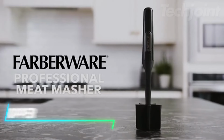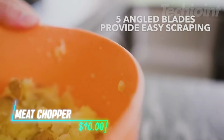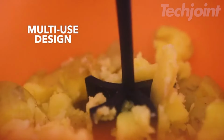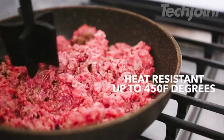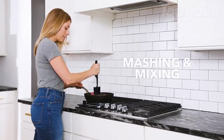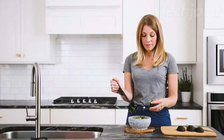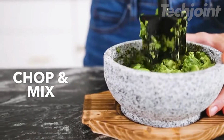This is a meat chopper that makes cooking ground beef and turkey a breeze. With its 5-blade design, it also doubles as a masher for softer foods like potatoes and apples. The oversized nylon head is BPA-free and heat-resistant up to 450 degrees Fahrenheit, so you can use it safely with hot foods and on non-stick cookware. It's easy to use. Just press the blades into your cooked ingredients for the perfect consistency.